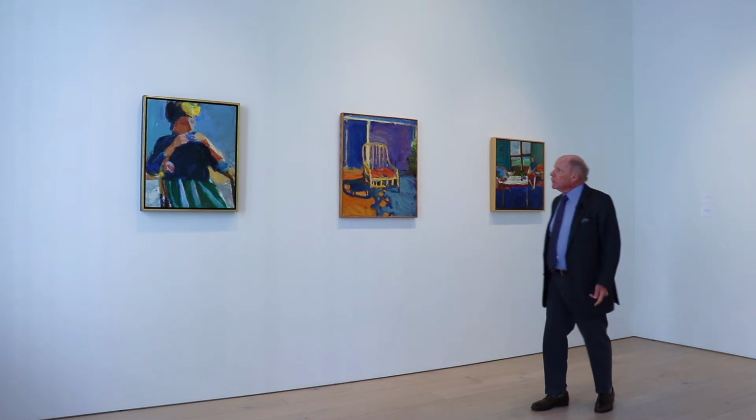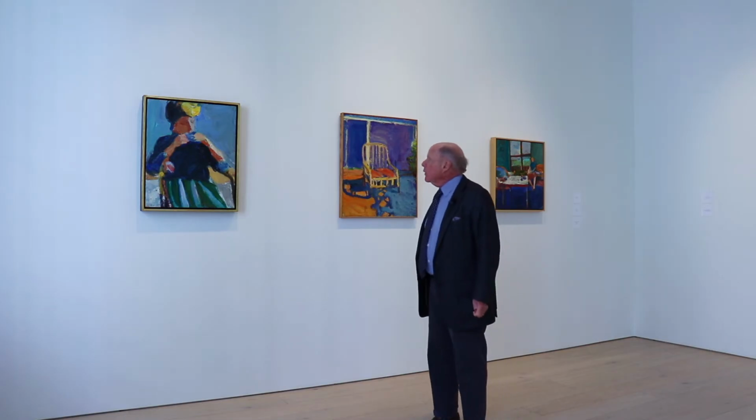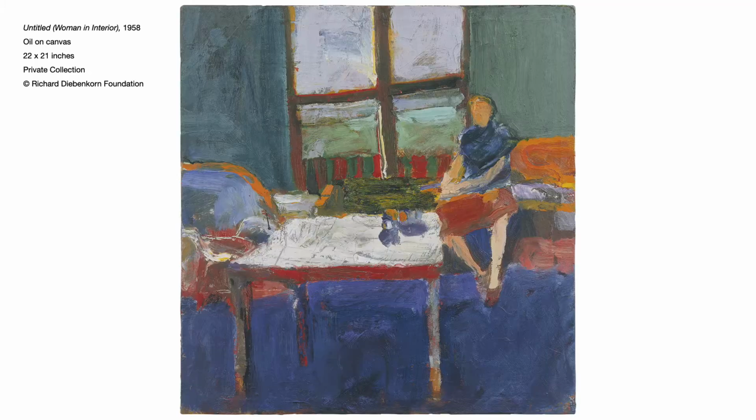And the one on the other side over here is also another painting that I've admired for many years. So he went back and forth at that time in the mid or late 50s, early 60s, between doing figurative paintings or still life paintings or interiors, and sometimes interiors with exteriors. So it's a combination of all these different features.